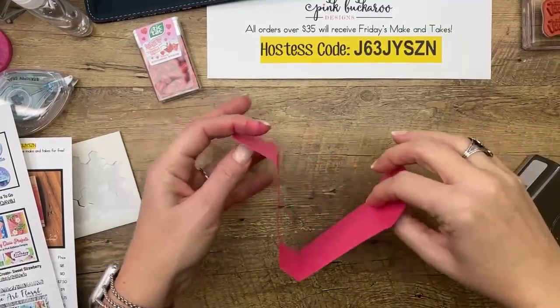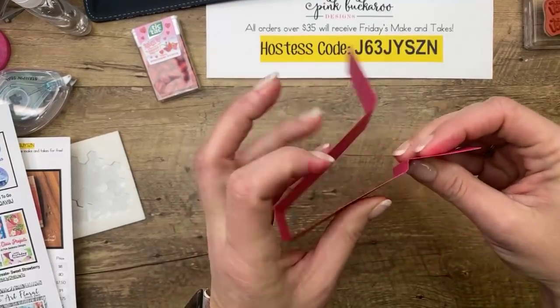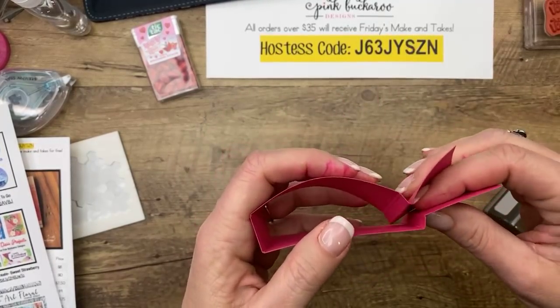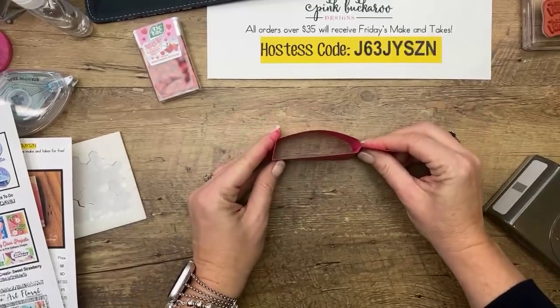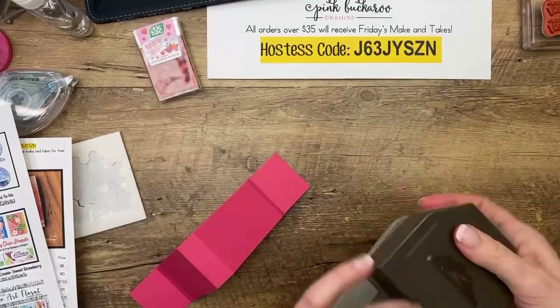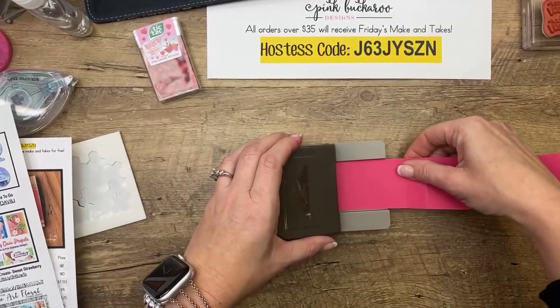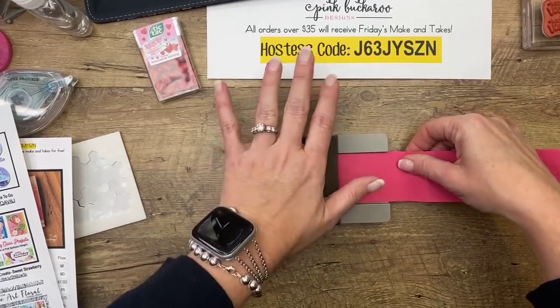All right, now this is going to fold up like this, and these are going to go in and up. Okay, so in and up like that. But we're going to punch these ends right here first, which I should have done already. We're going to punch these ends with the fancy tag topper punch.